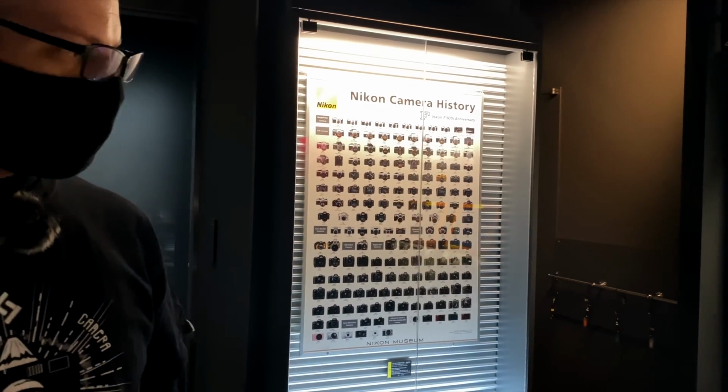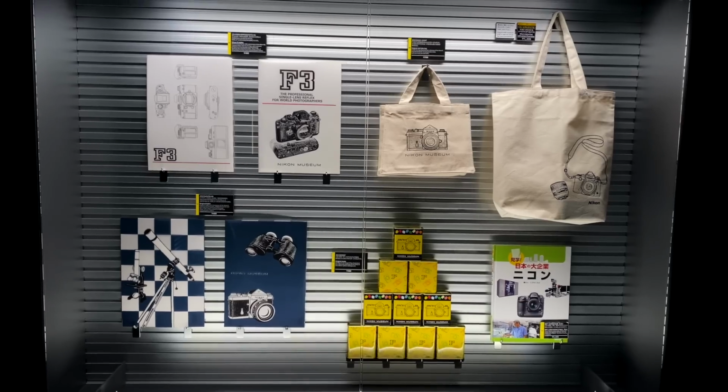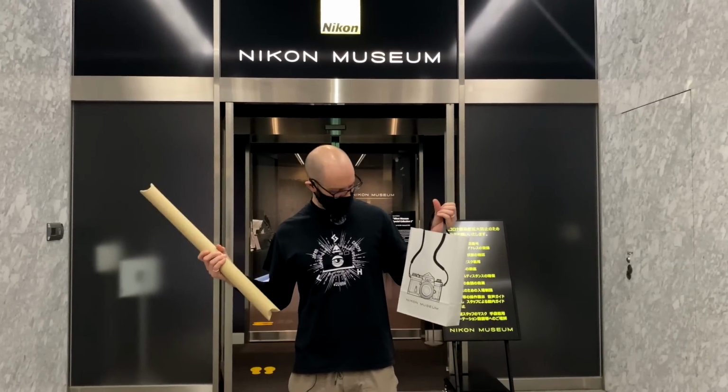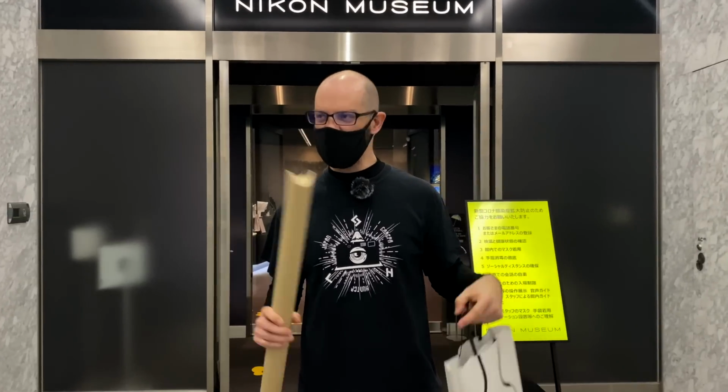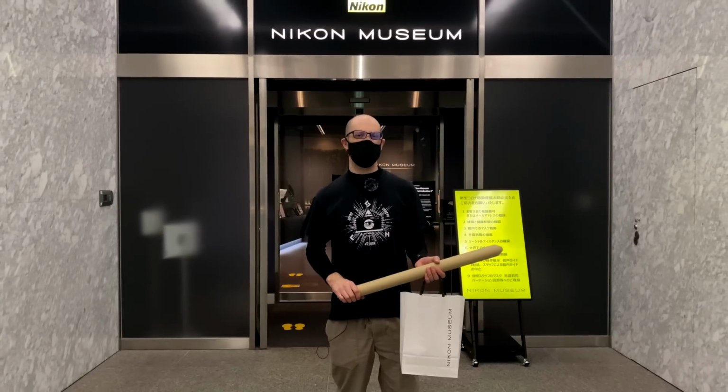So if you get the chance, make sure you come to Tokyo, you come to the Nikon Museum and check out what they've got. You will not be disappointed. So that was the Nikon Museum. Got myself some swag to take home and had a really good time. If you come to Tokyo, you must make sure you come to the Nikon Museum. It is a really good time. Come and check it out and see something of Nikon's history.